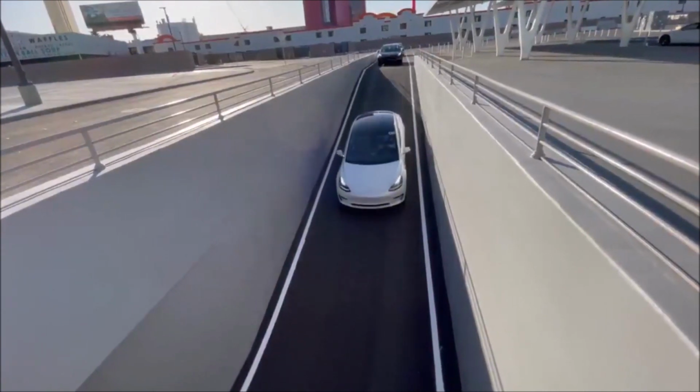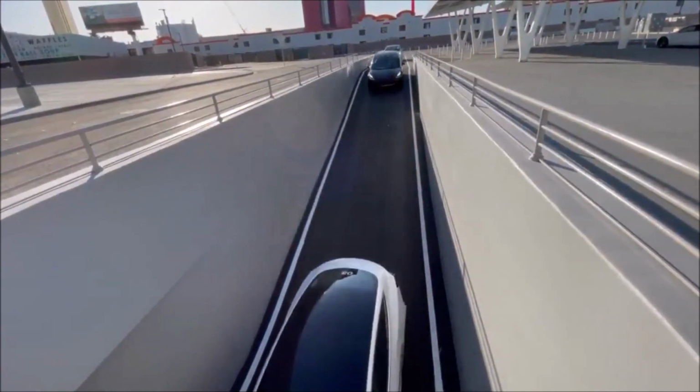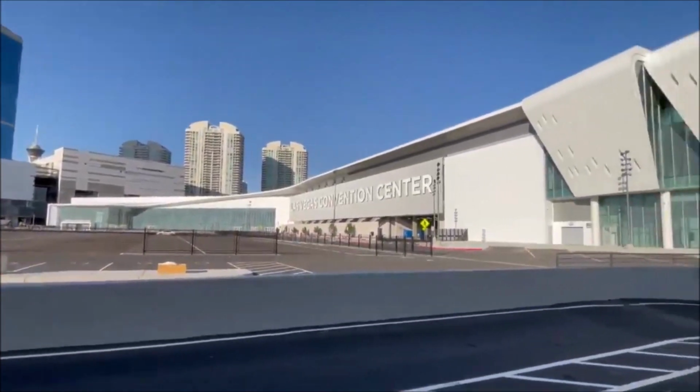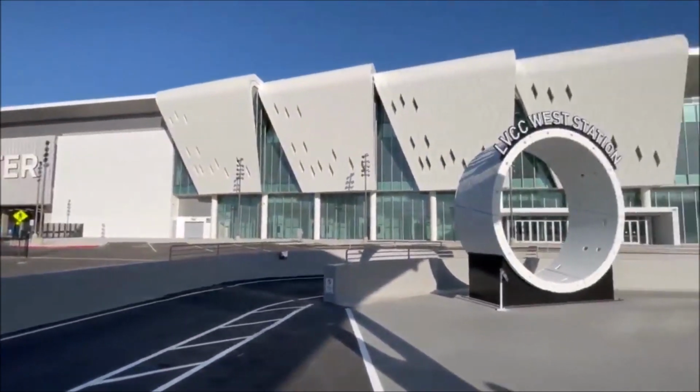While the tunnels and vehicles are designed to operate in autonomous mode, LVCVA officials have said Boring Company drivers would be employed in the early stages of operation for additional safety, friends.